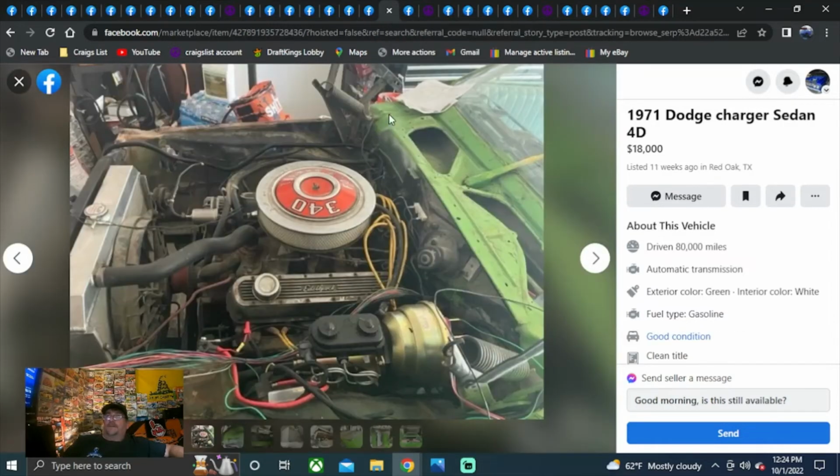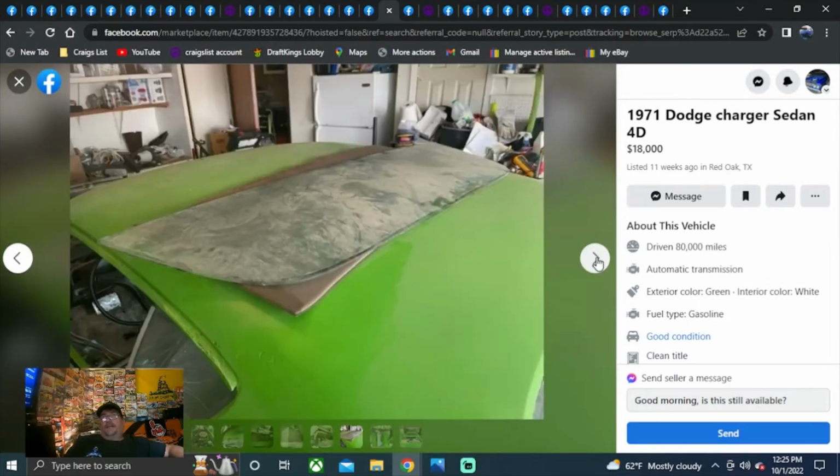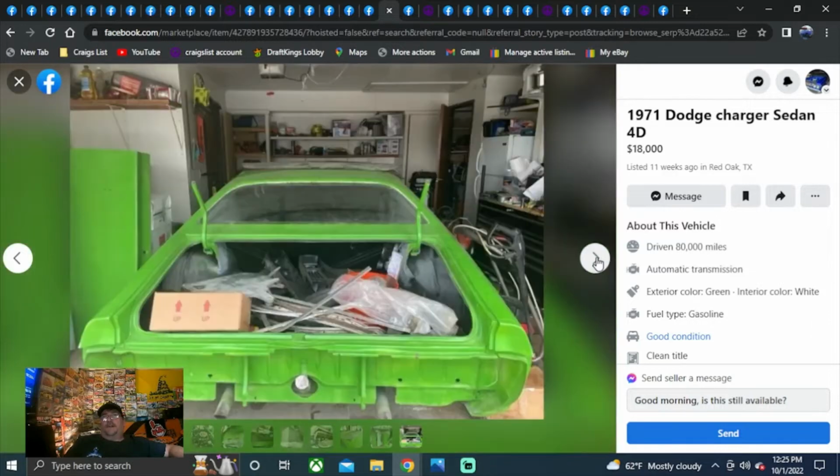On to another one. A 71 Dodge Charger sedan, 4-door here. $18,000 in Texas, listed 11 weeks. Yep, it was the grabber green. They actually painted quite a few of these colors, that car.